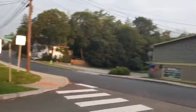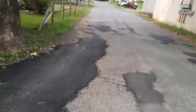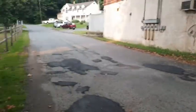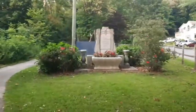Hardware store's next to it. Kathy's General Store, which nobody's at. I wonder if it's even open. And this is the crappy fixing job of this road. I don't know why they just couldn't repave it. And this is the park.